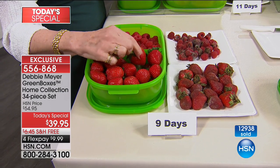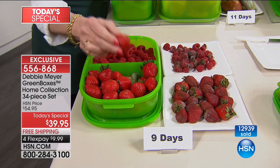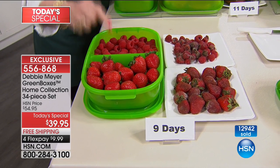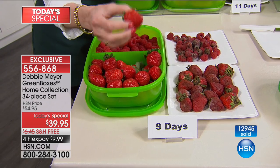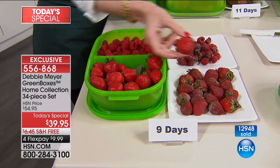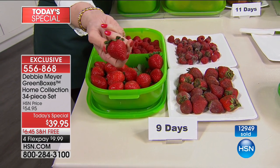So for strawberries, they said 9 days. This is what you can expect. This is real time. This is not what I think you're going to get. This is not what I hope you're going to get. This is already done. These are side by side, same real time comparisons. This is 9 days. Look at the difference. You've got strawberry garbage or strawberry to go into your family.